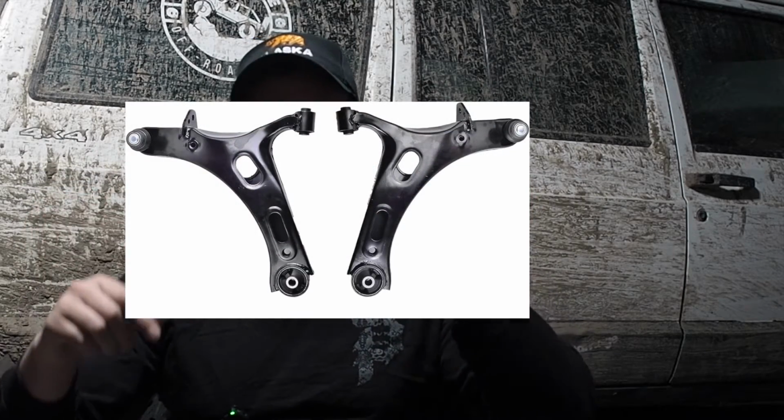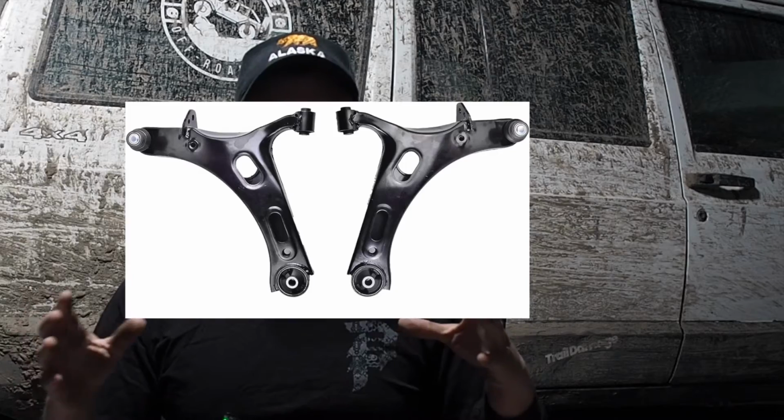Now, the control arms are basically what your suspension is connected to the unibody of the Subaru with. I'll put a photo up here so that you guys can kind of see. Now, control arms are going to look a little bit different from year to year and model to model.